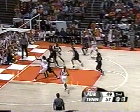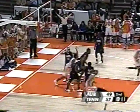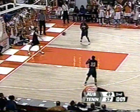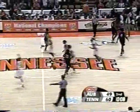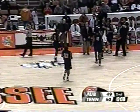Lawson, don't leave her open. Don't leave her open, Bob. That is a huge shot. 2 seconds ago, it was a 3-point lead for the Lady Vols. Now, Kara Lawson, with her 3rd 3-pointer from the same spot, opens this game up to an 11-point lead for the Lady Vols. Auburn's got to take another timeout. 4 3-pointers for Lawson here in the second half.